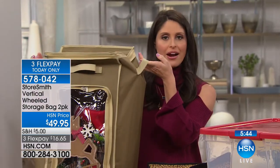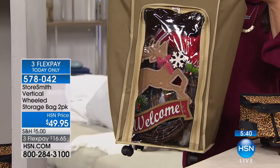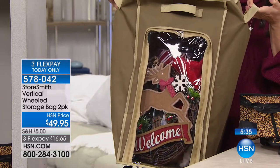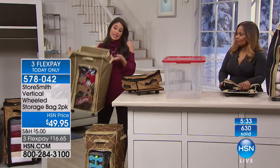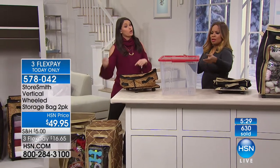It could be for the hamper. It can be for when guests come over to your home, have all your towels in there, your extra sheets, again, your stuffed toys, your holiday decorations like we have here. Whatever you want to put in there, this is going to hold it for you. And because it is fabric, you have the ability to mold it the way you want, which we've never been able to do with plastic. Because again, if you try to mold the plastic, the lid doesn't fit anymore, and now it's not protecting your items the way that you're hoping that it would.